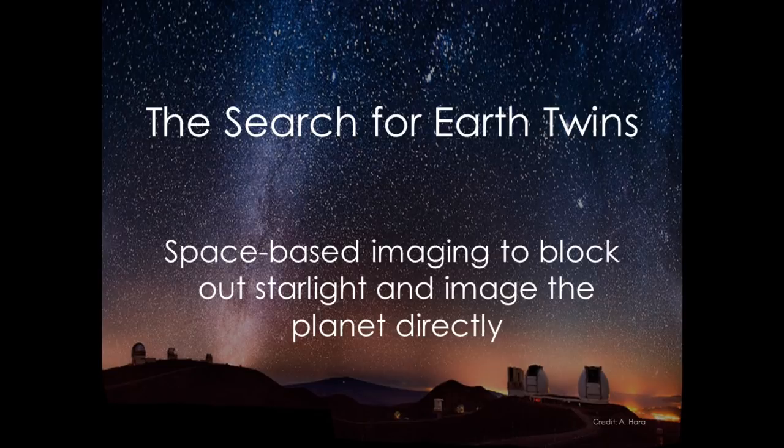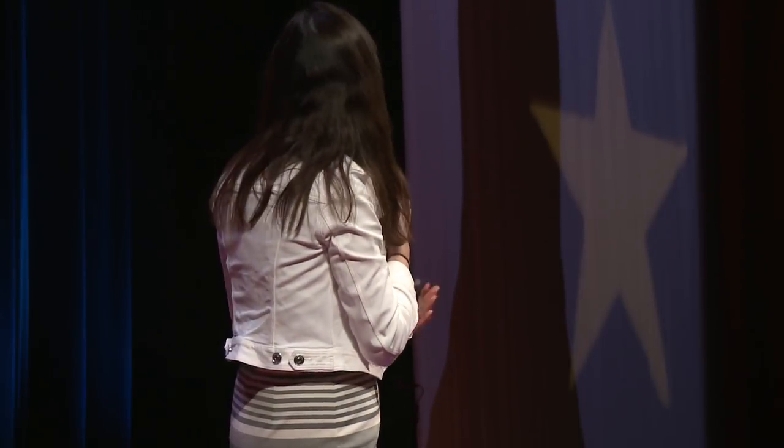We need to go to space above the blurry effects of Earth's atmosphere, and we have to really go to a whole new level in terms of blocking out the starlight and seeing the planet directly. And I've only told you one method. There's another way where we use a specialized space telescope and put a coronagraph, a special shape, on the inside of the telescope. But they're both very, very challenging.